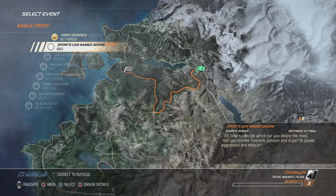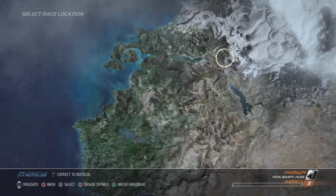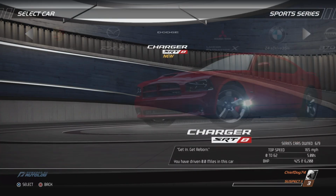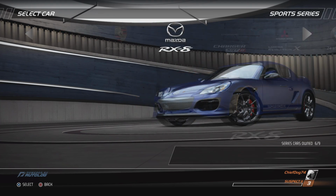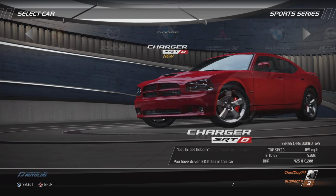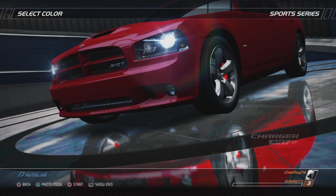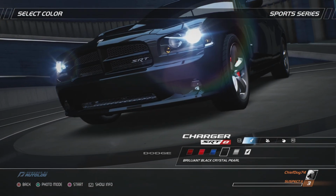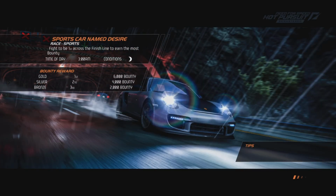So we look to go straight into the next event, which is the Sports Car Named Desire race event. I had a look around for some of the options for cars, but we're going to go in the Dodge Charger SRT8 because that is one of the cars that we haven't used as of yet. And of course, just trying to get first to get the full 6,000 bounty.